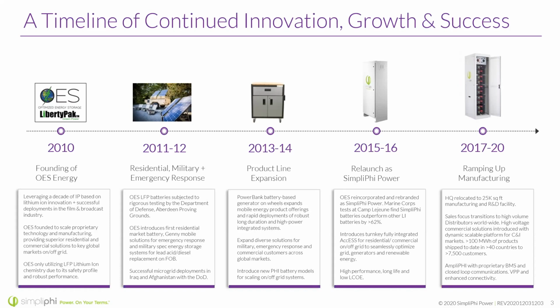At the time, the Department of Defense said no lithium batteries whatsoever. They were too dangerous. They let us have an exception, and happy to say that they had no failures or no issues with thermal runaway or anything like that. So from there, we continued to expand our product lines, actually relaunched as SimpliPhi Power. And since then, this has been over a decade now, we've continued just to ramp up manufacturing and our product line. We've added new products to our line.